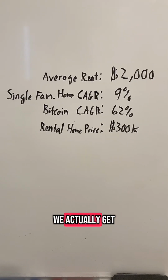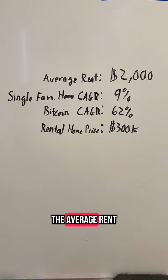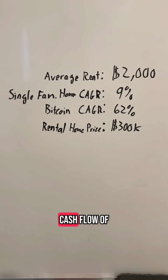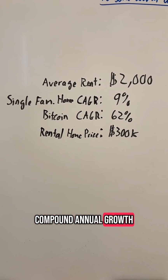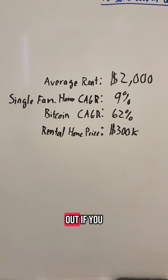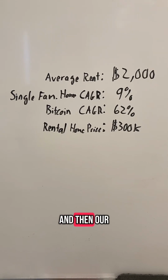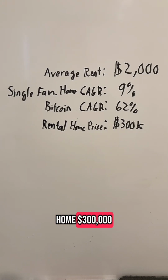Okay, so before we actually get all this tallied up, we have a few more variables that we need to define. We're saying that the average rent for our original $300,000 home is $2,000 per month. So we'll use that to show cash flow of the assets. Single family home compound annual growth rate is 9%. That's a value that we went over in the last video, so check that out if you need more clarification. Bitcoin compound annual growth rate over the last 5 years was 62%. And our rental home prices, we're just defining as the same as our original home, $300,000.